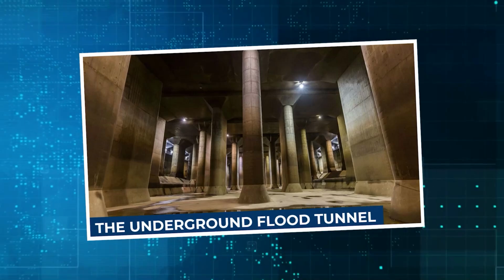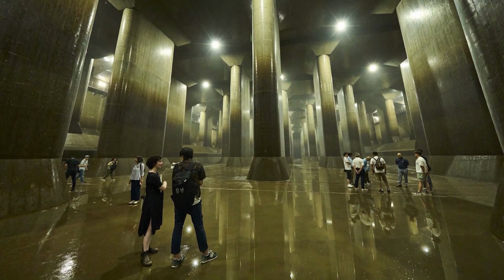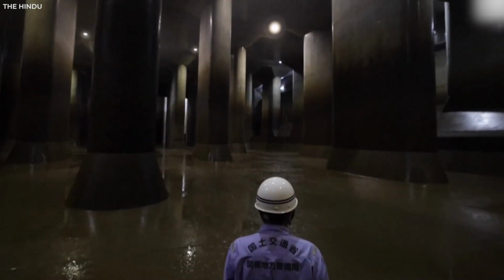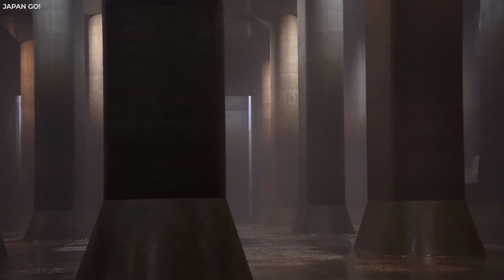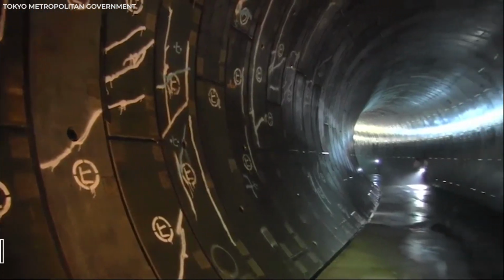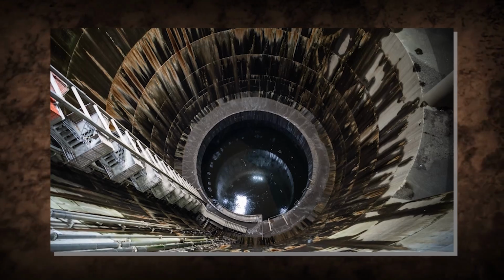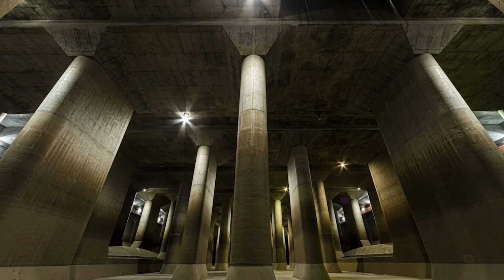The underground flood tunnels. The underground flood tunnels in Tokyo, officially known as the Metropolitan Area Outer Underground Discharge Channel, represent one of engineering's attempts to safeguard a major city from severe weather. Completed in 2006, this vast network features 5 huge silos connected by 6.4 kilometers of tunnels, all funneling water into a giant reservoir fondly referred to as the underground temple.